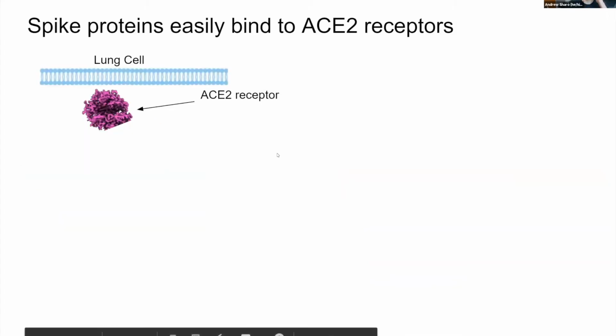Now let's see what happens when COVID-19 gets inside a person who's not making antibodies. Here we have an ACE2 receptor on the surface of a cell on your lungs. Almost all of your lung cells and cells in your mucous membrane have these ACE2 receptors. They're all over your body.